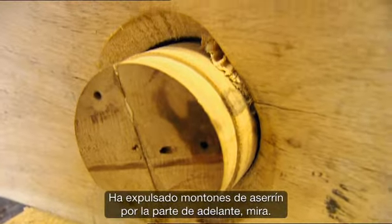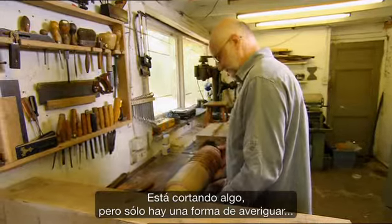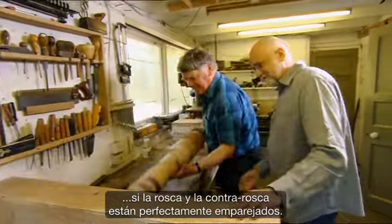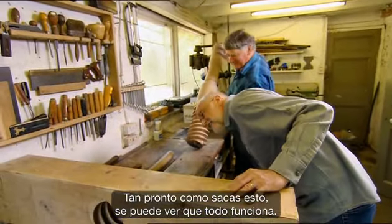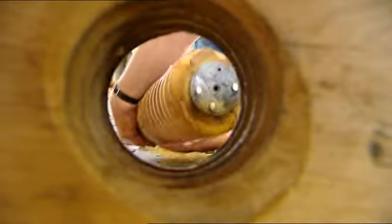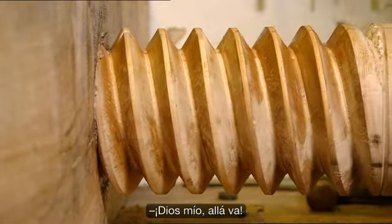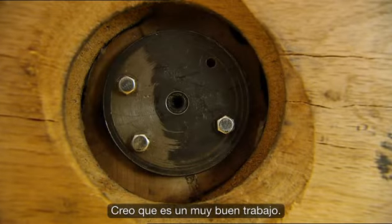Actually, it's pushed loads and loads of sawdust ahead of it, look. It's cutting something, but there's only one way to find out if the thread and the counter thread are a perfect match. That changes the whole perspective, doesn't it? As soon as you take that out, one can see how it's all working. Oh my goodness, there she goes. Excellent. Well, I think that's a pretty good job, isn't it?